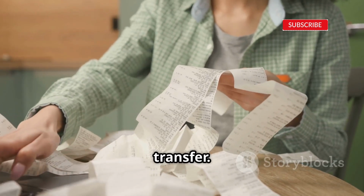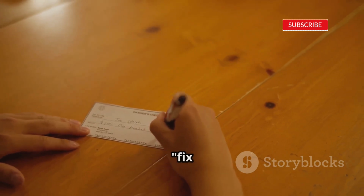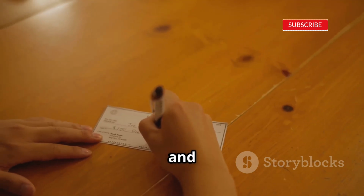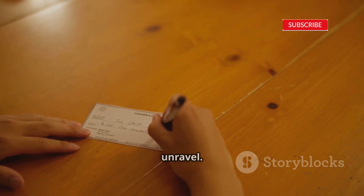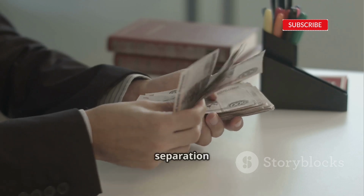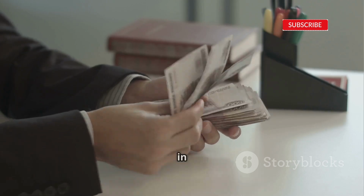Use specific and descriptive labels so that anyone reviewing your records can easily understand the purpose of the transfer. Never pay personal bills directly from the business account, even if you plan to fix it later. That fix-it-later mentality is a recipe for disaster. It's easy to forget or procrastinate, and before you know it, you've created a tangled web of transactions that's difficult to unravel. Always transfer money to your personal account first. This creates a clear and documented separation between your business and personal finances. It's a simple step that can save you a lot of headaches in the long run.